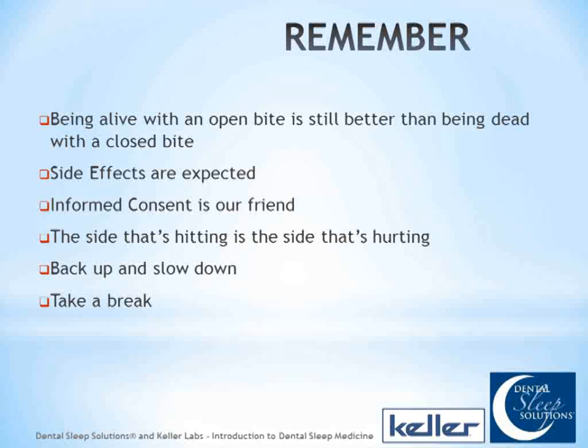So when we talk, I'd like to reemphasize that top line. Being alive with a poor bite is better than being dead with a great bite. That's the patient's decision too. They have to understand the risks, benefits, and alternatives of treatment. If they experience bite change, they have to decide whether the bite change is worth the help for their serious medical disorder. They need to understand what's going on, and then they make an informed decision as to whether they want to continue treatment. It's not really our decision.